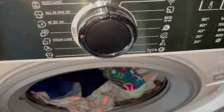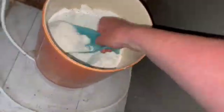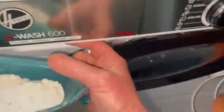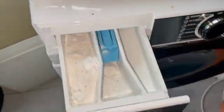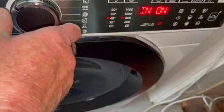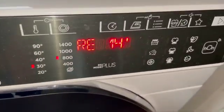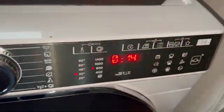Which is why I need to thank the gentleman from Liverpool who asked me to make a film of the Rapid 14 wash. Had I not had that request, I might never have tried the Rapid 14 option, which is over and done in about half an hour, not the 14 minutes that you would expect. You can see for yourself at the end of this film. As I explained in the first film, this machine fits under a standard countertop.